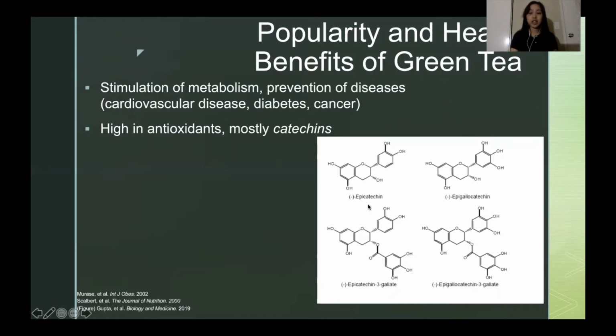Epicatechin, also known as EC, epigallocatechin, also known as EGC, epicatechin gallate, also known as ECG, and epigallocatechin gallate, also known as EGCG.